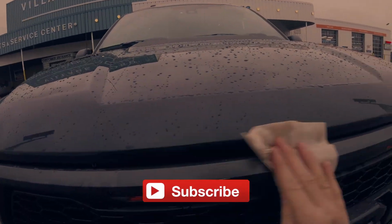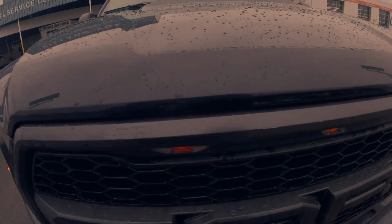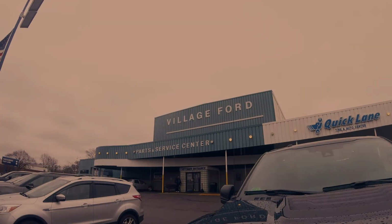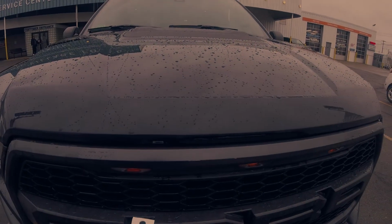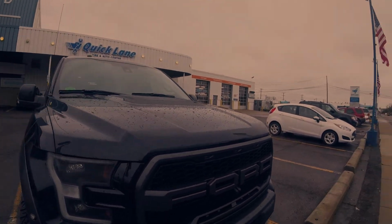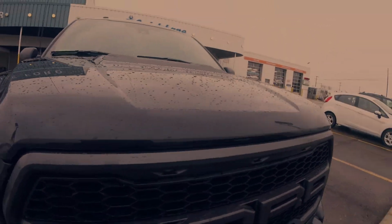After that, all I have to do is touch up this scratch right here, which, no idea how it happened, but it happened. I'll use this touch-up paint that I just bought at Village Ford, and see how it works out. We can still slightly see it, but if you don't pay attention to it, you really can't. Let it dry out, and we'll see how it looks.